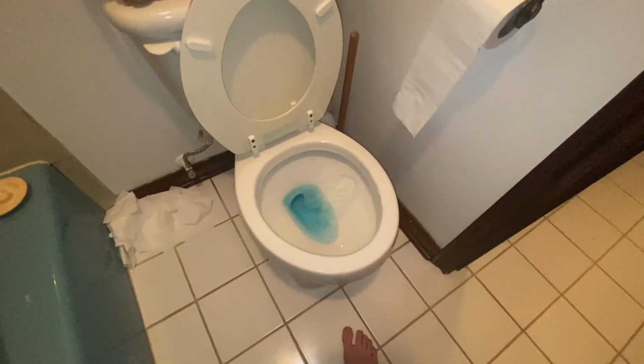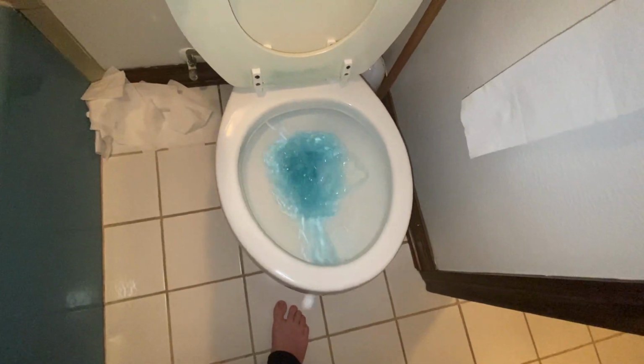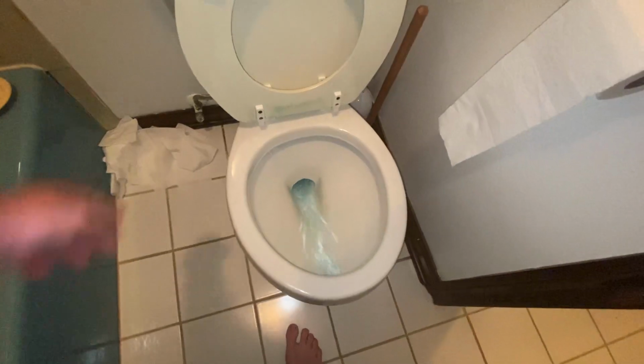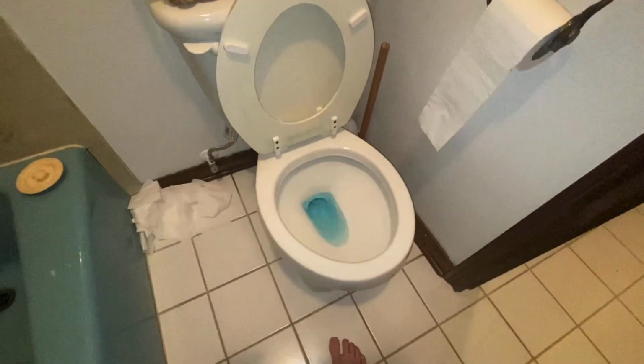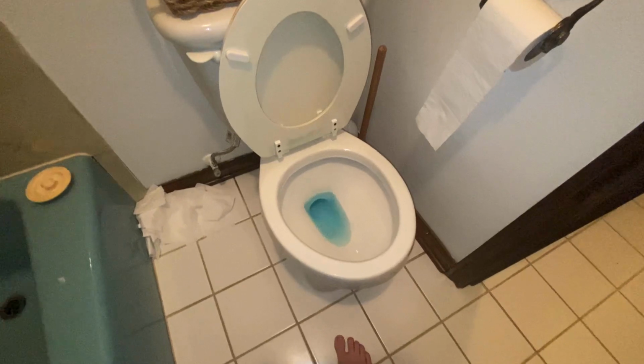I'm gonna see if it could take in another flush. If you kind of see, whenever I did the side flush, it seemed like this part of the rim didn't get a lot of borings. It took 2 flushes, so I considered it a half pass. But that side needs a little bit better borings though. Alright. Always same toilet.